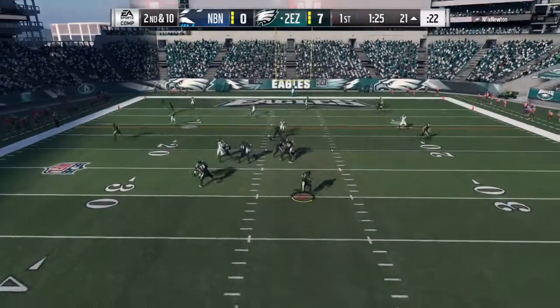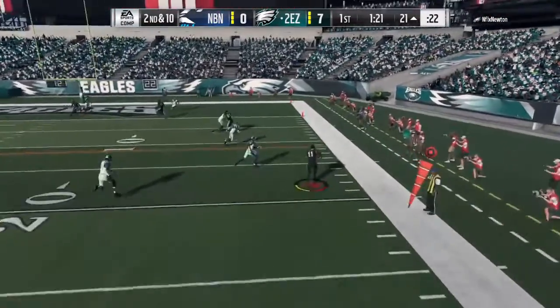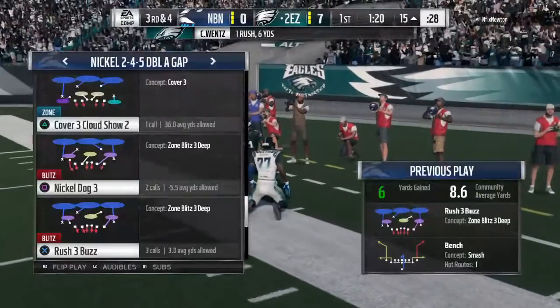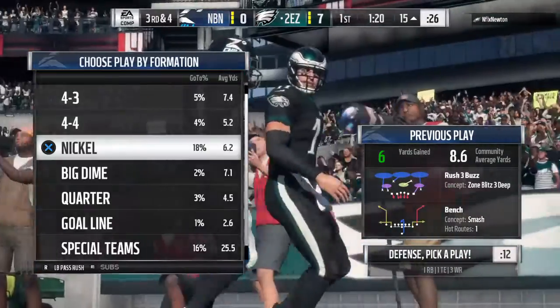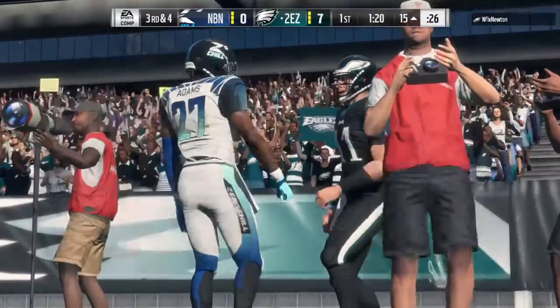Wentz. Flushed out right. 6 yards there off the scramble, but it'll still leave him with a third down. Okay, he's not going to get the first down, but this is still a nice job of buying some time and then running to get to the sideline and get out of bounds and avoid the big hit.